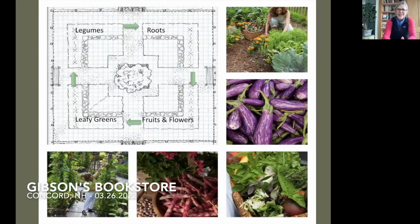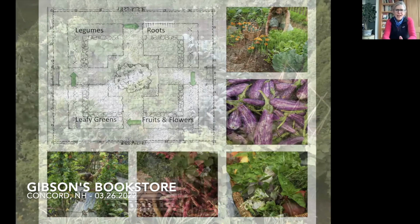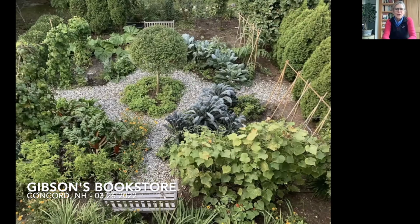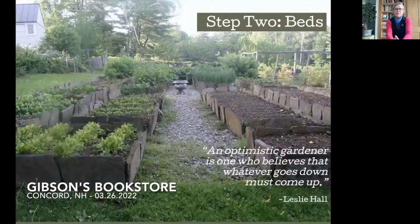So it's often a question in bookstores, and I'll have to ask Elizabeth at the end of this, whether it's in the garden section or the cooking section, because ideally it should be in both. This is how the garden looked at the end of last year when everything started growing. And I must admit, I don't follow precisely the four square, but I do tend to use it just in terms of helping me lay out the garden.